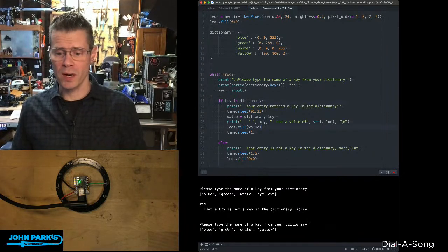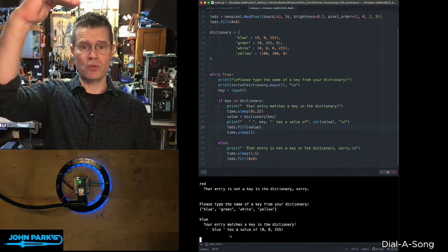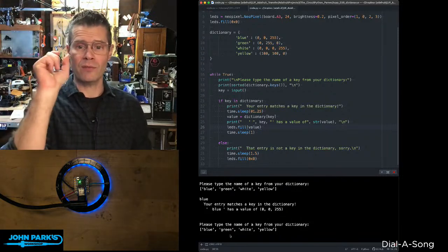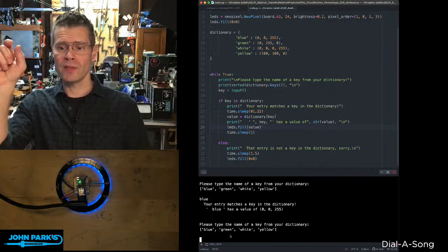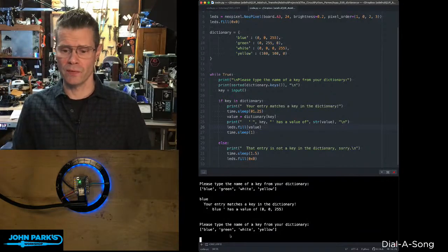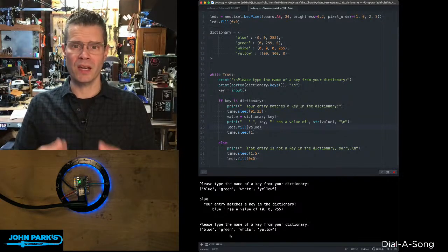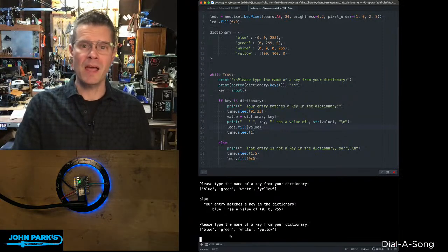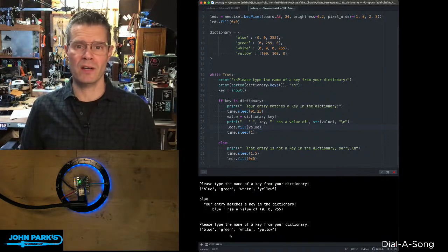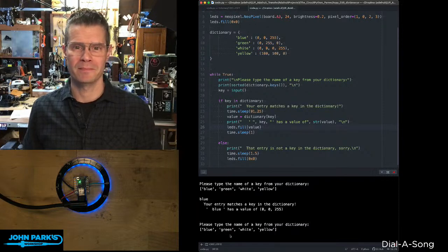So in that case, when I typed in blue, it looks through the dictionary: are any of the keys named blue? It finds one, and then it sets that thing called value to be the value of the blue key inside of the dictionary, in this case 0, 0, 255, and then it lights up our LEDs. So it's a really nice way to work with a data structure, calling things by name and then getting their values returned to you. That's one way that you can work with dictionaries inside of CircuitPython, and that is your CircuitPython parsec.